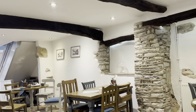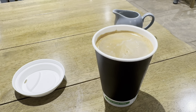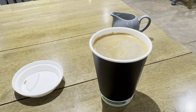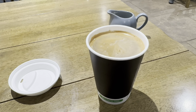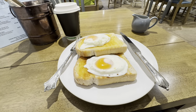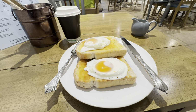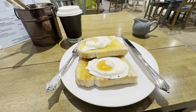So I've come along in this cafe, very nice. So I've ordered egg and toast and a coffee, and it's come to £9.05. But this is proper coffee, so I'm looking forward to it. And here we are, looking forward to this. Obviously the bread's not great, but the eggs still keep me in my diet a little bit.